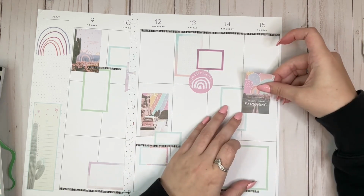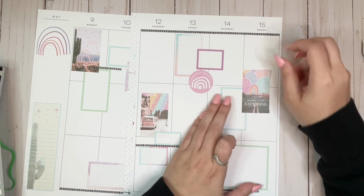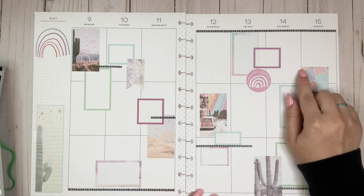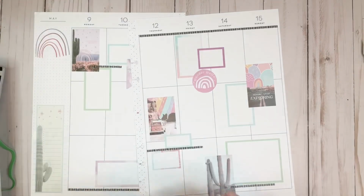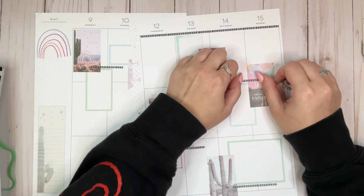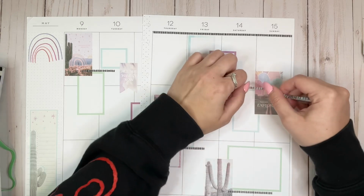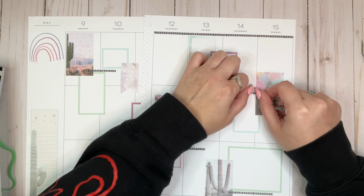And then we will layer this over the side of it. That's kind of fun. Kind of different. And then let's put washi like here, I think. Where is it? There it is. I might have gotten a few too many things out on my desk. Let's layer it over the functional box though, like we did on the other side in that one spot.